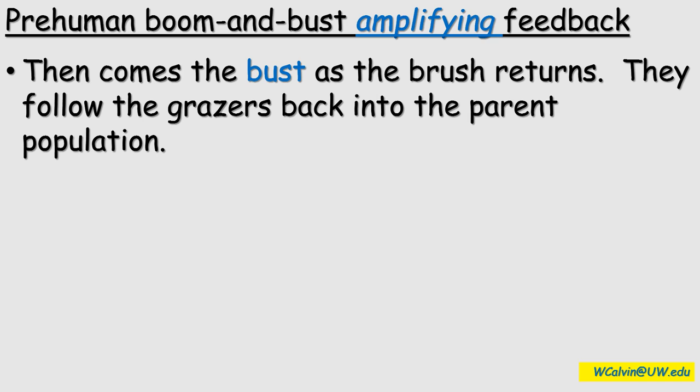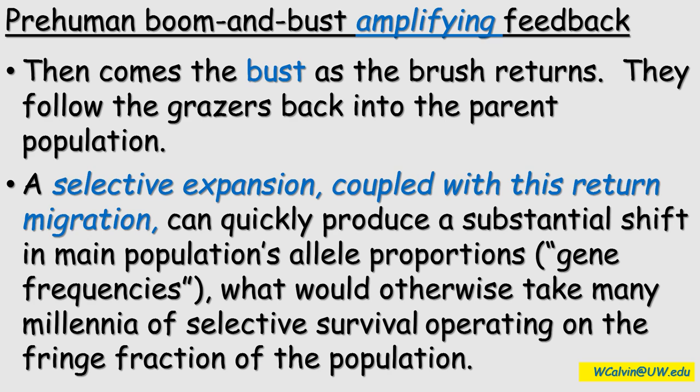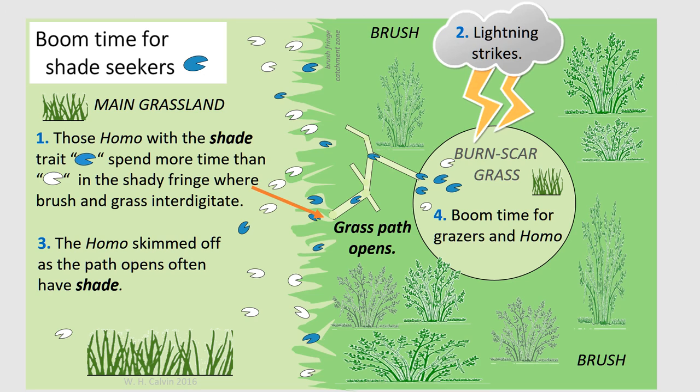Okay, now I'm going to describe the part that is amplifying feedback. After a couple of decades of this nice auxiliary grassland, comes the bust as the brush returns to it. And so the hunters have to follow the grazers back to the parent population. A selective expansion that emphasizes B, coupled with this return migration, can quickly produce a substantial shift in the main population's allele proportions. What would otherwise take many millennia of selective survival operating on the fringe fraction of the population.